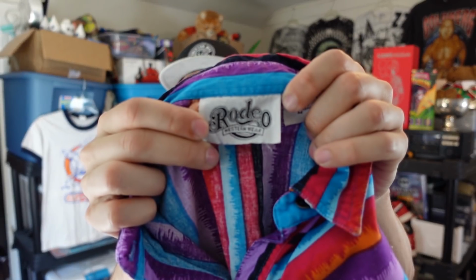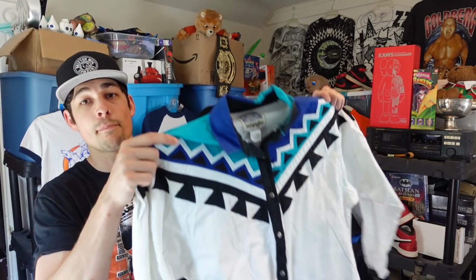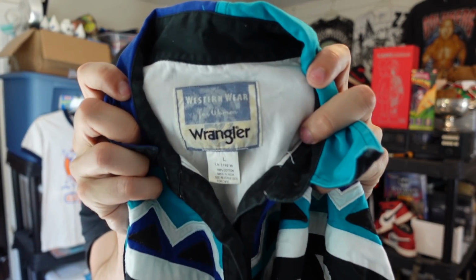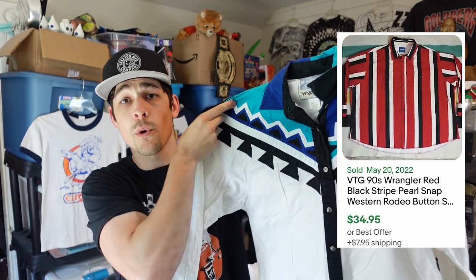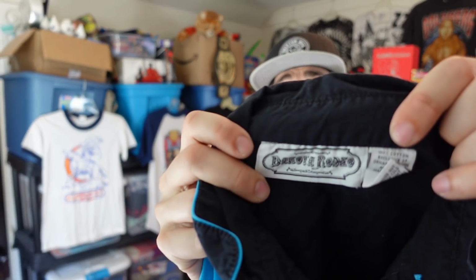This one right here is a rodeo western wear tag, which I don't think I've sold before, but if I had to guess, it's probably still going to go for around 25 bucks. This one is from a brand that you guys should all know. It is on the Wrangler tag. It's got a really nice pattern to it up top. That'll be a very easy sell. And then the last one here is another one that I don't think I'm familiar with, Dakota Rodeo. Not really sure on that tag, never sold that one before, but again, I'm not gonna leave it sitting there for 2 bucks.